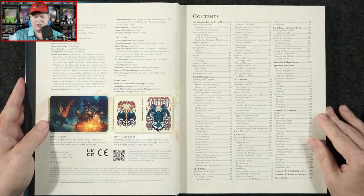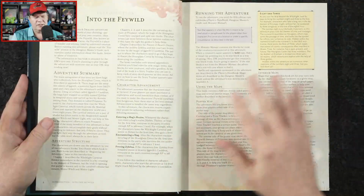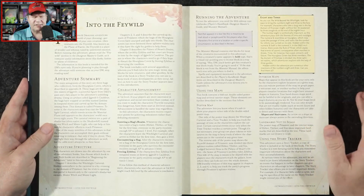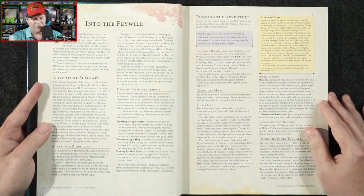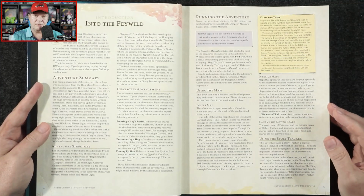All right, so I do understand that we'll have 2 new character races available to us and some new archetypes as well. So it looks like we're starting off with an introduction talking about the Feywild itself. We've got an adventure summary. It's saying, well, here we go.